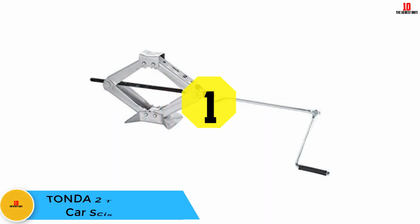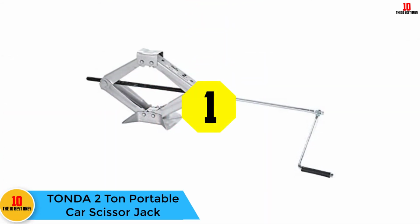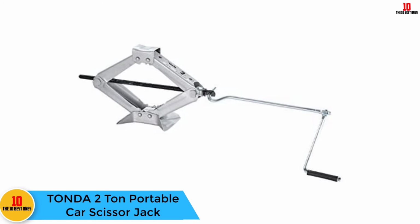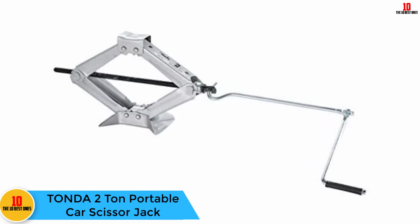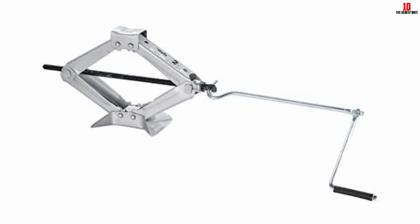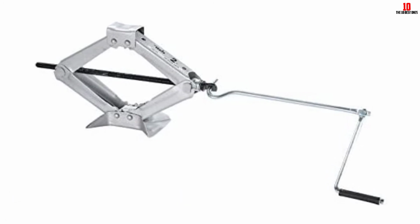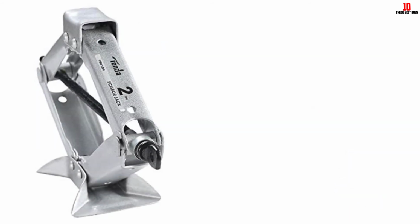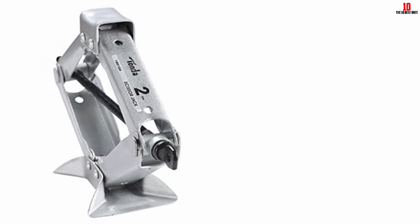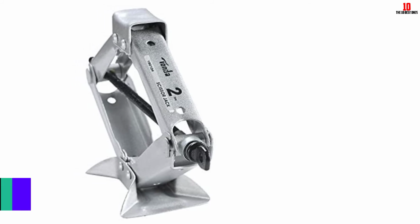And finally at number 1, we have the Tonda 2-ton Portable Car Scissor Jack. As you can probably deduce from part of its name, it can handle vehicles up to around 4,000 pounds, which is ideal for a coupe, sedan, farm, etc. I also recommend this scissor jack for your repair shop if you're not too fond of electric scissor jacks.